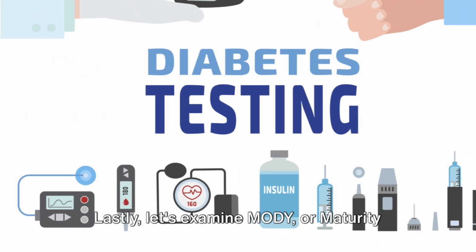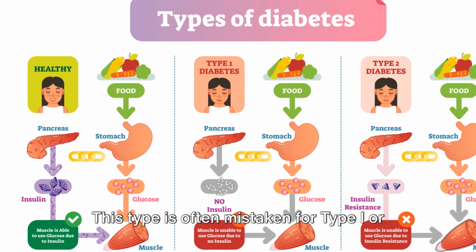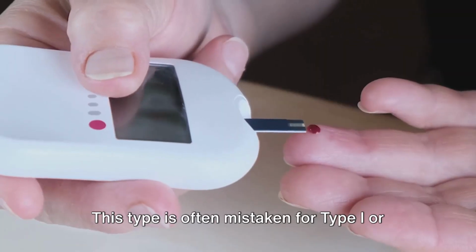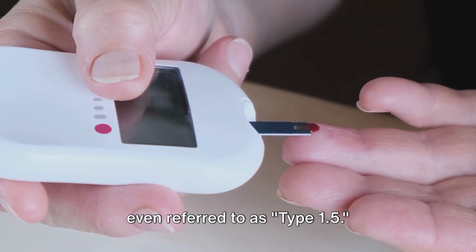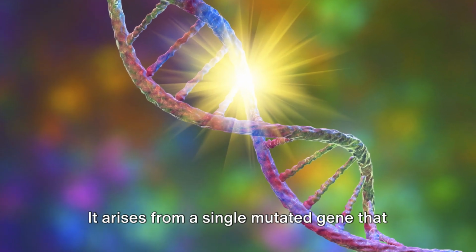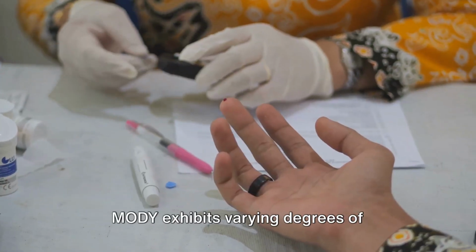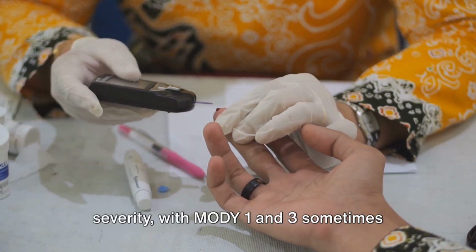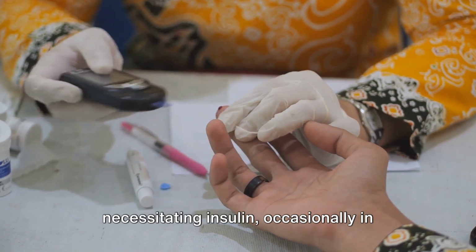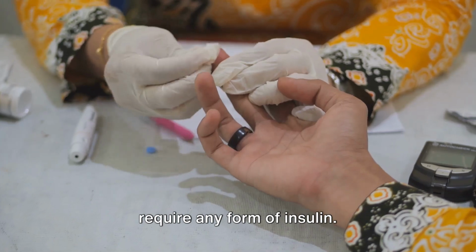Lastly, let's examine MODY, or maturity onset diabetes of the young. This type is often mistaken for type 1 or 2 diabetes, but it's different, sometimes even referred to as type 1.5. It arises from a single mutated gene that can be passed from parent to child. MODY exhibits varying degrees of severity, with MODY 1 and 3 sometimes necessitating insulin, occasionally in oral form only, while MODY 2 doesn't require any form of insulin.